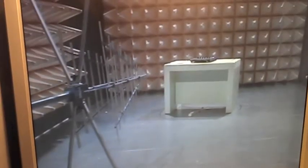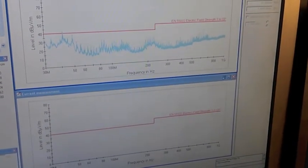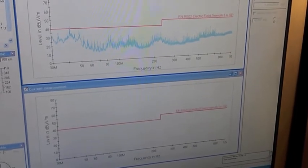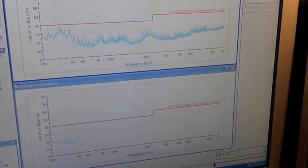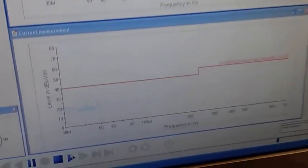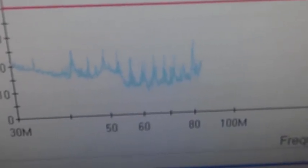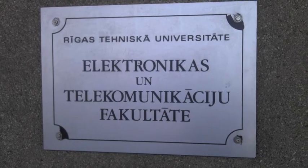So here's the remote rotation of the antenna. They can turn it from vertical to horizontal polarization and test the gear right there. And they're going to run the whole series of tests over again. Once the test is run, the computer actually identifies the places where the peaks may be over the line and goes and retests those areas with a narrower resolution bandwidth to see if it'll pass the second time. So there we go. That was at the Riga Technical University Electronic and Telecommunications Facility.